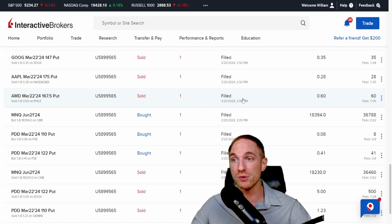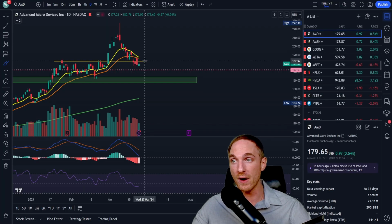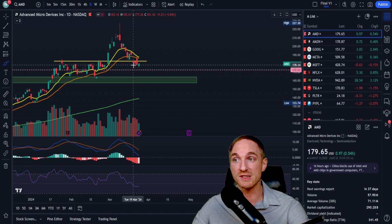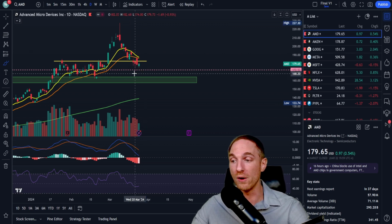It was on Wednesday afternoon, so obviously couldn't get a full week's worth of premium. But we did get the 167.5s on the dip on Wednesday, and we got them for about 60 cents. Obviously, AMD ending way above there on the Friday close, so we were able to pocket all of that premium. That was a very juicy trade. That one was available on Tuesday and also Wednesday pretty much throughout the day as the stock was trading around 175, 174. The 167.5s down here were on the table.